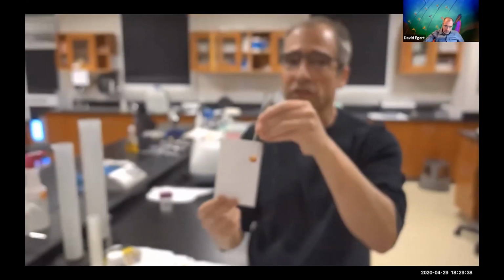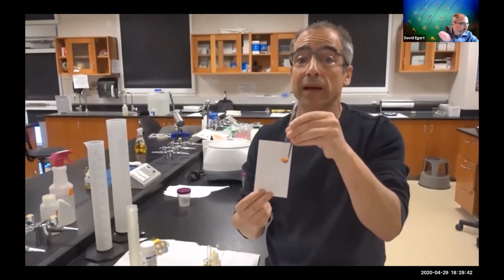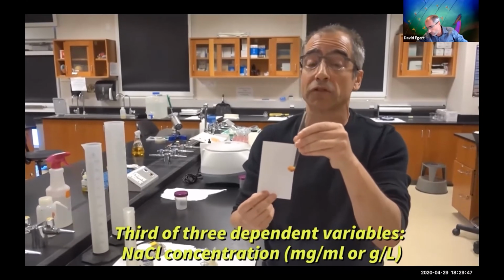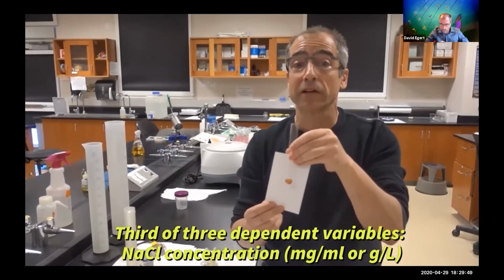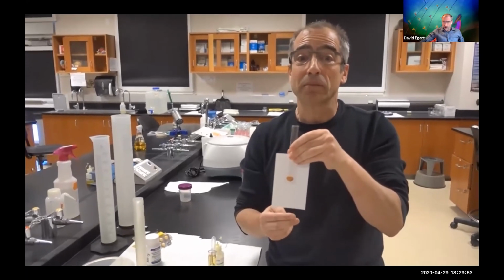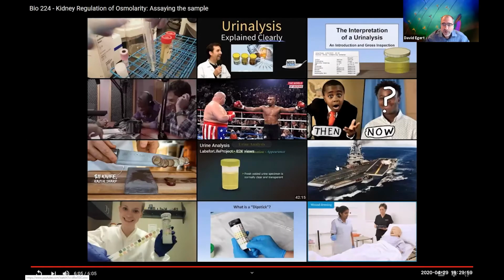It took 14 drops. So that would mean I've got about 14 grams of sodium chloride per liter in my urine, which probably makes sense given that I'm probably pretty dehydrated being in group 3.